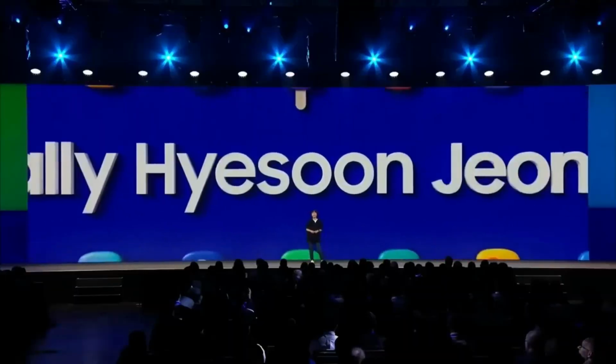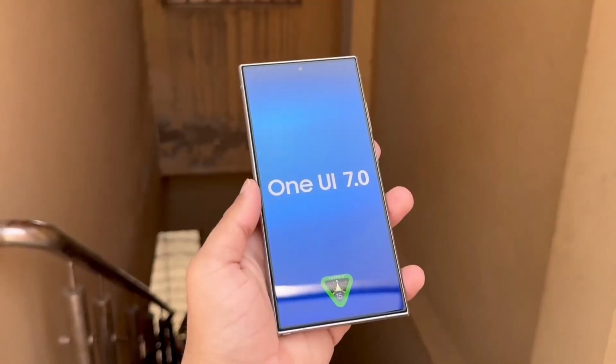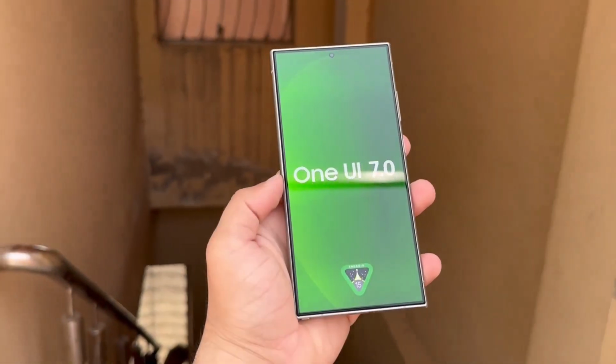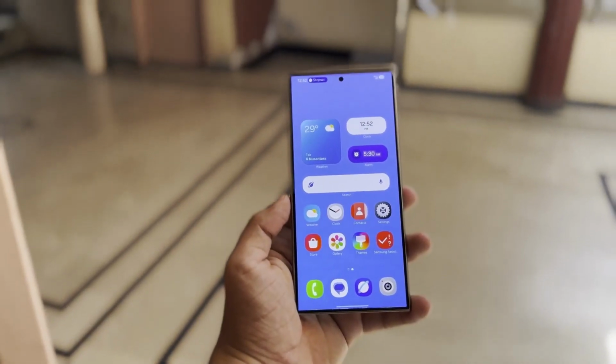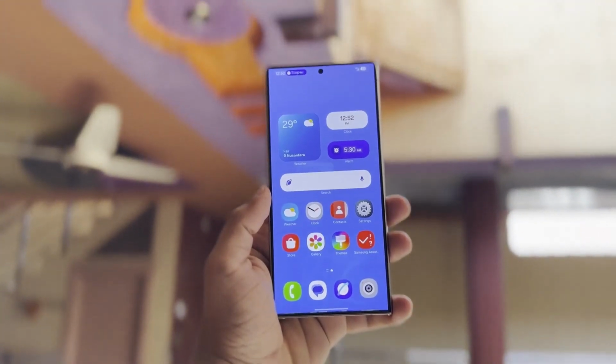Given Galaxy AI's impact on Samsung's release schedule, it's expected that future One UI updates will also experience longer wait times. One UI 7.0, based on Android 15, will introduce substantial visual changes and enhance elements like UI animations. Leaked details from last month outline some of the features and updates that will be coming to eligible Galaxy smartphones.